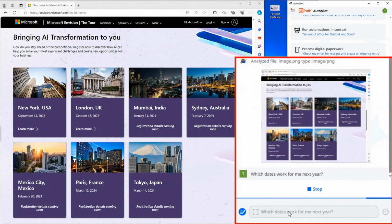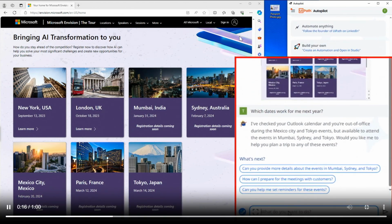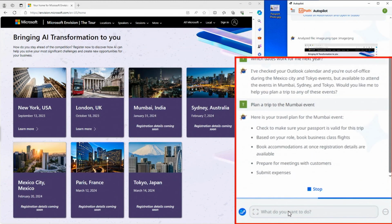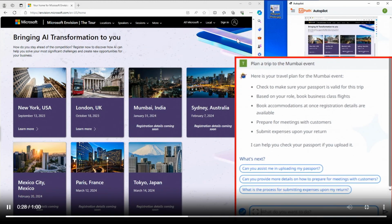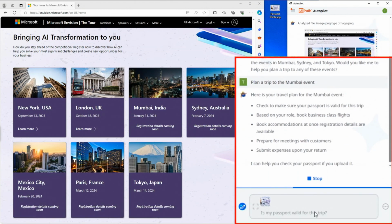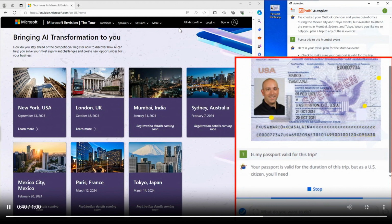With UiPath, I read the screen here, and it read the screen, and it says, okay, which one of these events can I go to? Now, UiPath is also able to automate other applications, in this case Microsoft Outlook. It looks in my calendar, compares this to my calendar, and says, you can go to Mumbai. I actually do want to go to Mumbai and join that event. So I give it my passport, and I say, is my passport valid for this thing? And it's going to say, yeah, your passport is valid, but you need a visa.